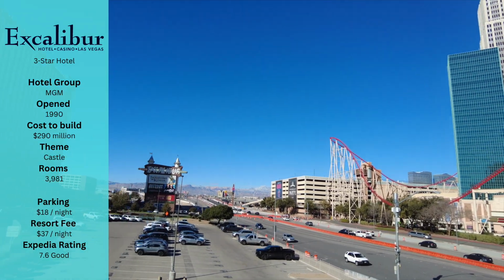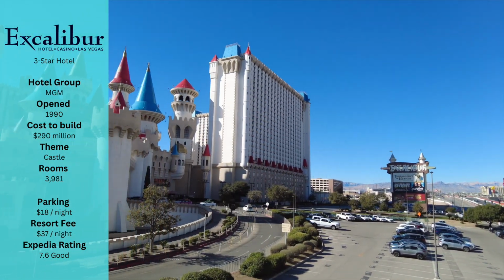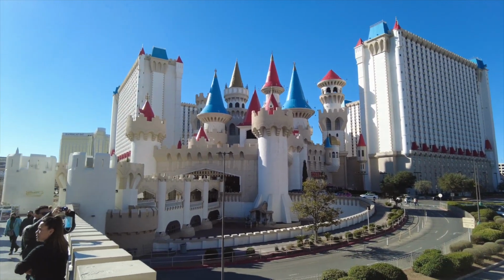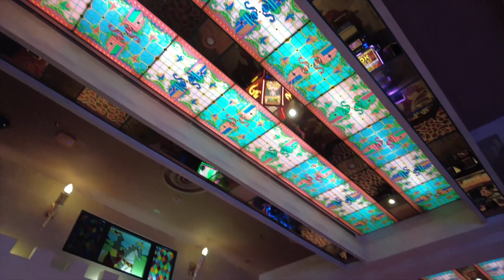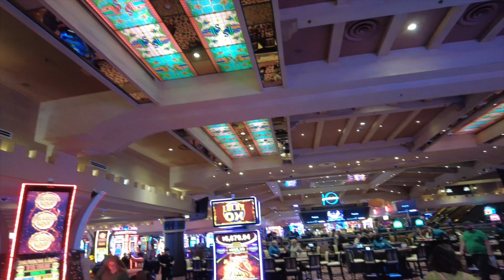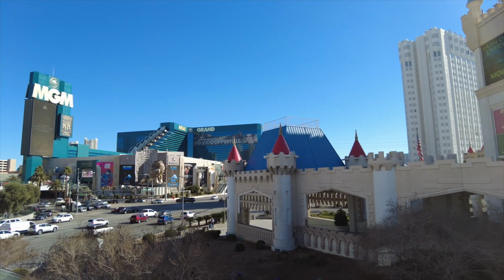Just north of the Luxor is the Excalibur Hotel and Casino, named after King Arthur's mythical Excalibur sword. To get here, you can once again hop on the free tram or walk over from the Luxor. When the Excalibur opened in June 1990, it was the largest hotel in the world until the opening of the nearby MGM Grand in 1993.